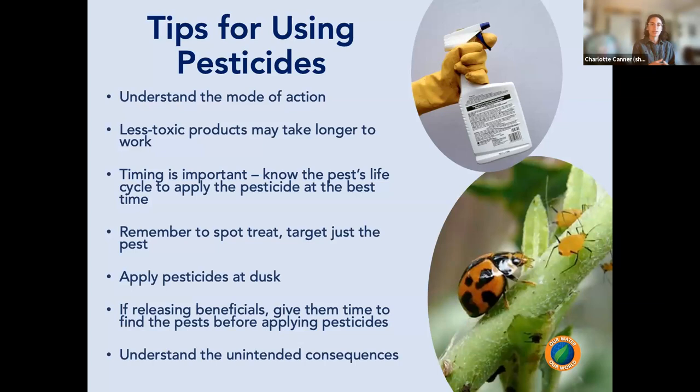It might not tell us the mode of action, but we can understand the mode of action based on the active ingredient. So is it a contact kill? Does it need to be eaten by the pest? How does this product work? Understand that sometimes less toxic products may take longer to work. That doesn't mean they're less good. It just means that that's how they work.